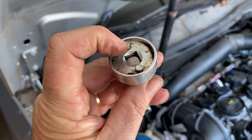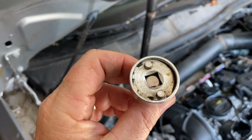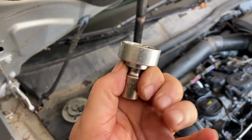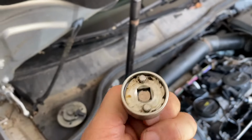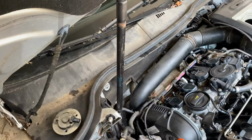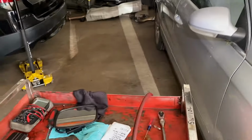Some of them have these two pins in different locations. They have a kit. You can look on Amazon and you can find them. This one doesn't even have a number on it. It's a cheap one, but they do the job. You don't need a Snap-on one. You just need a regular cheap $30 one.